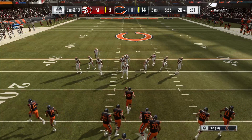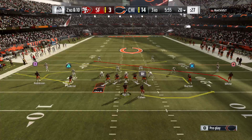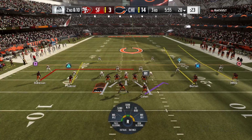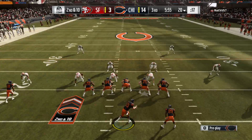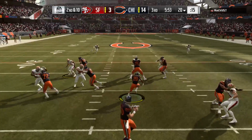After the incompletion, here's 2nd and 10 from the 20. Man, gotta go. We're go. Let's go. Move. Let's go. They'll run it now out of the gun.